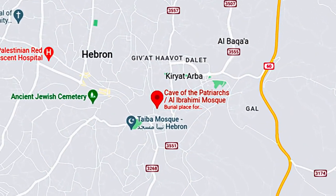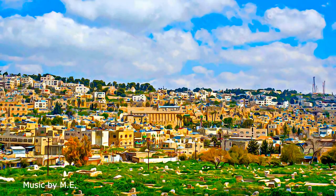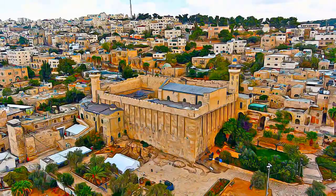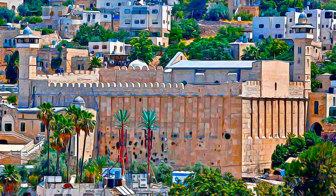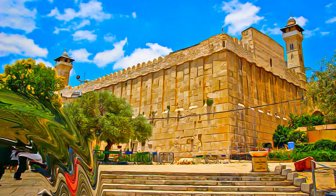The center of interest of the town was the site of Al-Ibrahimi Mosque, the tomb of the patriarchs, whose buildings are in a compound, built in the 1st century AD to protect the tombs of the patriarch Abraham or Ibrahim and his family. This place became a site of pilgrimage for the three monotheistic religions, namely Judaism, Christianity, and Islam.